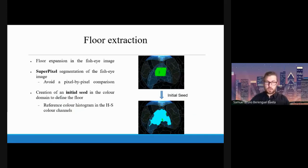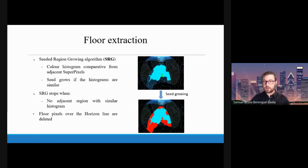The initial seed of the SRG algorithm is the floor information obtained in the RGB camera. This information will overlap some superpixels in the fisheye image, which will be defined as a base floor. We also compute the color histograms of these superpixels and save them as reference. Once defined the initial seed and the reference histograms, we will keep computing the color histograms of the adjacent regions.